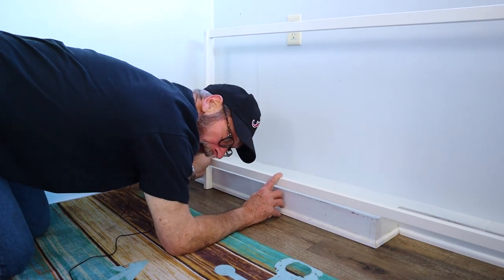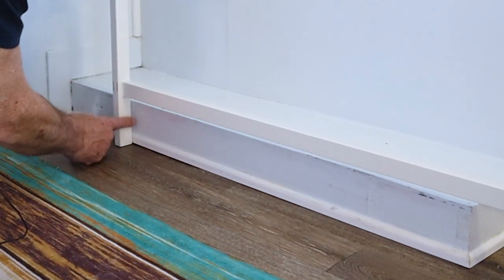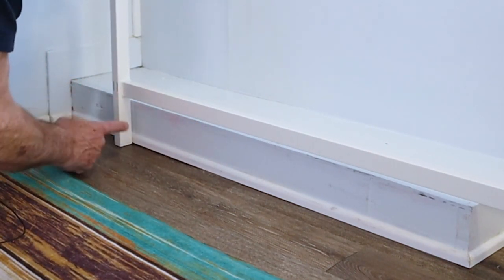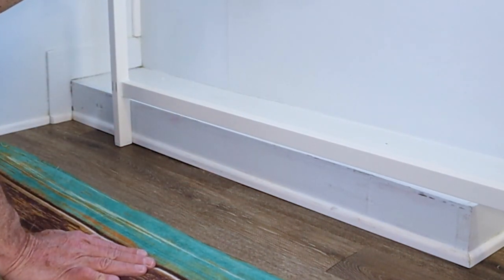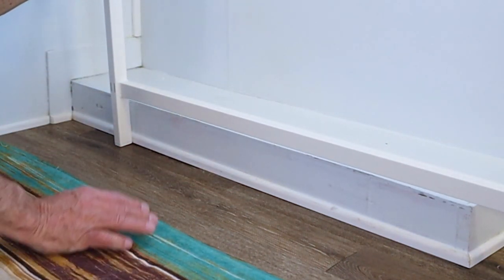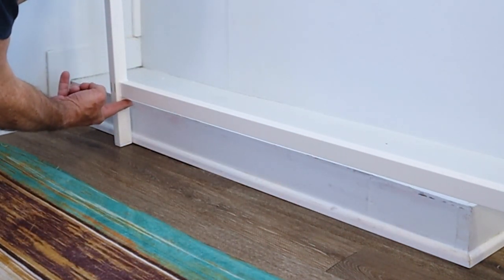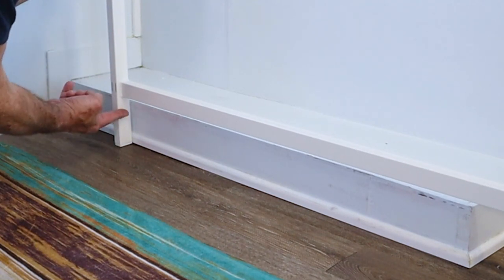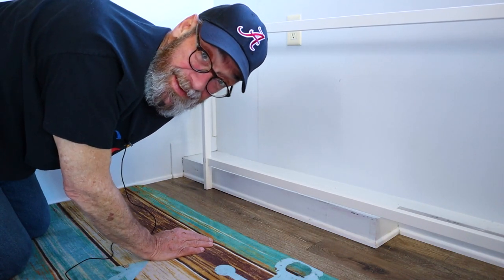All right, this is the back, and you see that we need to take off this much of the legs so that it'll sit up here and still be flush with the front. So I'm gonna mark these and go ahead and take it outside and cut these off. I'll reattach these feet back up here, and then it should sit fine. It should. We'll see.